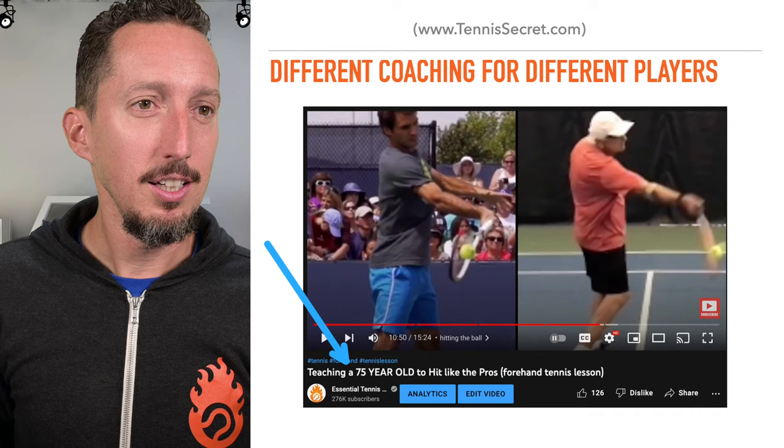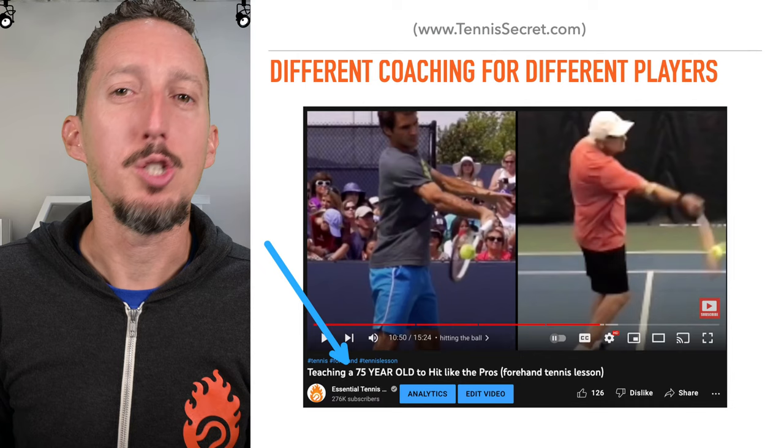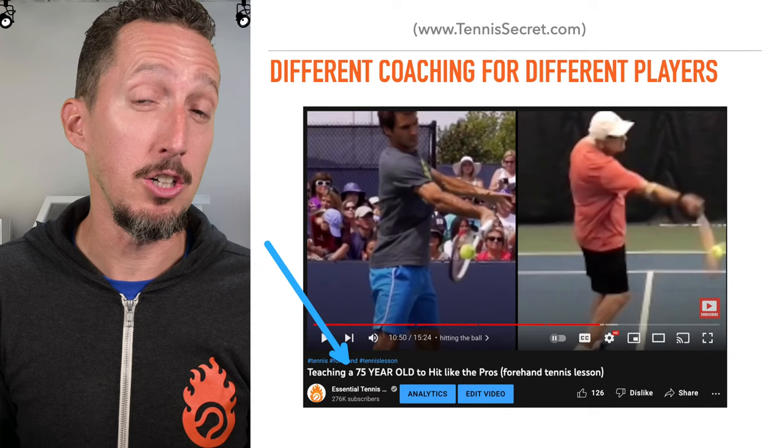Let's say this player has terrible touch and it's a drop shot lesson. Do you think it means anything to this player if I'm like, just pretend you're holding a baby bird in your hand? You think his habits are just going to magically change and he's going to just start doing it perfectly? It doesn't work that way when there's years and years of bad habits.